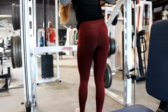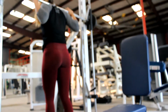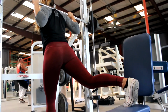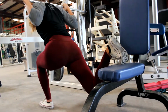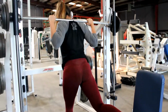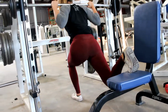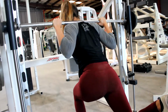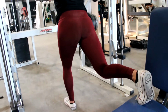Next up, we moved on to a Smith machine Bulgarian split squat. So with this, it's a little bit of a tricky setup. You want to have some kind of bench behind you so that you can rest your foot on it. And what you want to do is have the bar on your back like you're about to do a squat, have one foot out in front of you, and you want to sit down and back into your hips so that your knee comes down to a 90-degree angle, and you're basically doing a squat with one leg.